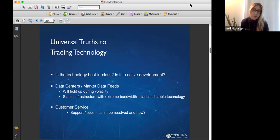This is an actual imperative question, especially right now with what's going on with COVID-19. Having a stable infrastructure that can handle extreme bandwidth means that you will be able to use your platform at full capacity during extreme volatility, and that your platform will be able to provide you with fast and stable technology.